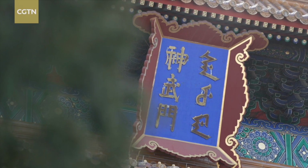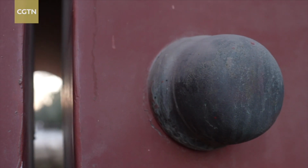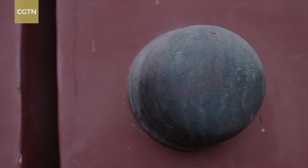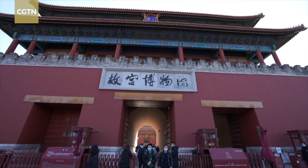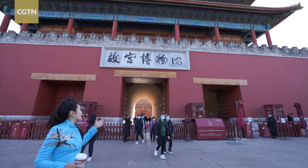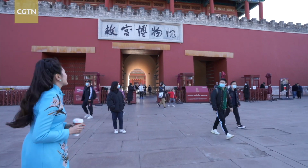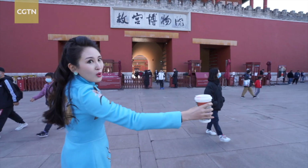And this is the Northern Gate. This gate is called Shen Wu Men, the gate of divine prowess. This is a very important access into the Forbidden City. You can see there are 3 doorways. The emperor and empresses would use the middle doorway, and for other members of the royal families, the eunuchs, the maids, officials, they would use the other doorways.